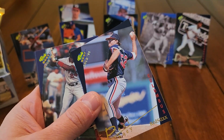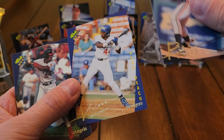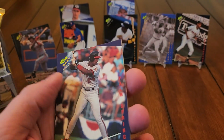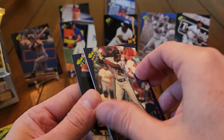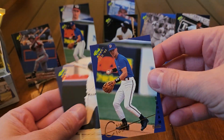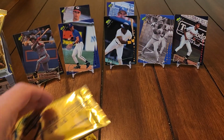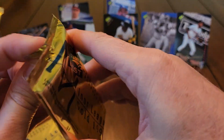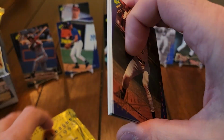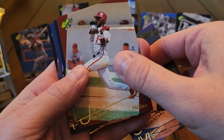Paul Shuey again. Vernon Spearman. There's Eduardo Perez. There's Chipper again. And Steve Whitaker. So there's another Chipper. Put him over there. And we're getting down to the end here. Trying to feel some good vibes coming through here. Can we pull a Barry Bonds or Gary Sheffield autograph out of the last 5 little packs here? Jeff Jackson.